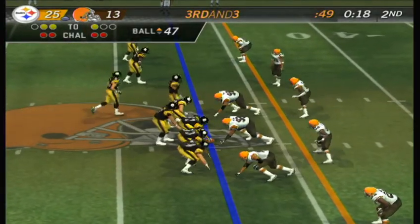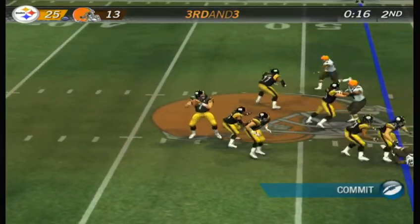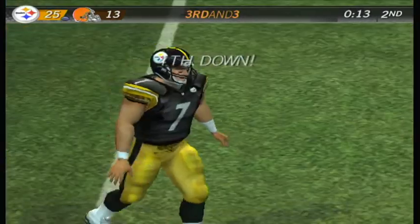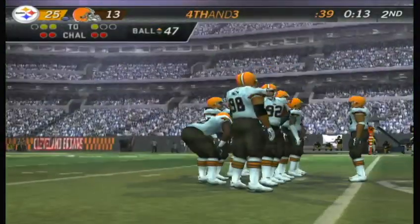Parker, the lone back. Throws it. Incomplete. Not one of his better throws. Missing long on the play.